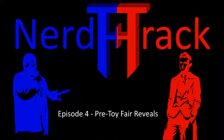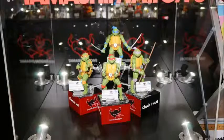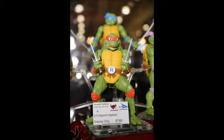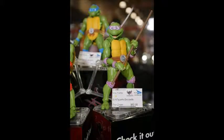Okay, again, oh, I forgot about these. Twisting things up a bit. S.H. Figuarts have added other figures to their resume, I guess. Ooh, with TMNT. Oh, nice. The only thing is, in the announcement, it was just talking about Don and Leo. So I guess Mikey and Raph are getting saved for later. Quite possibly. So I'm definitely probably going to be picking these up.